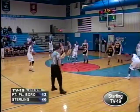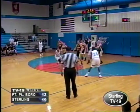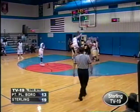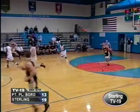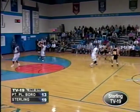Sam passes inside to Sam. Oh, Sam gives it back out to Jared. And to Mike. Back out to Jared. He goes in for it. Misses. And Jack misses the rebound. Number 35, Patrick Hart, comes away with the rebound.